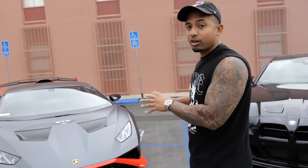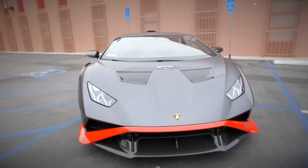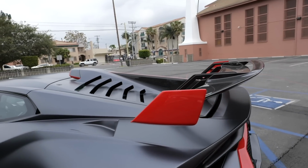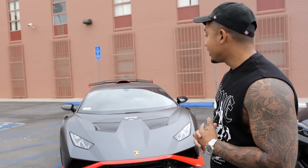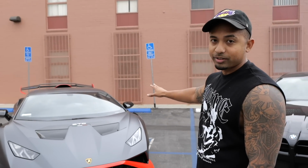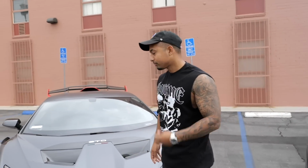The reason why I love this car specifically is because it's track ready. If you pay attention, it has all the bells and whistles on it for you already, besides the lowering springs and the exhaust. That's the only thing I need to add. This car itself is about $385,000, okay? If you pay attention, it has a lot of carbon fiber parts to it. A lot of carbon fiber.